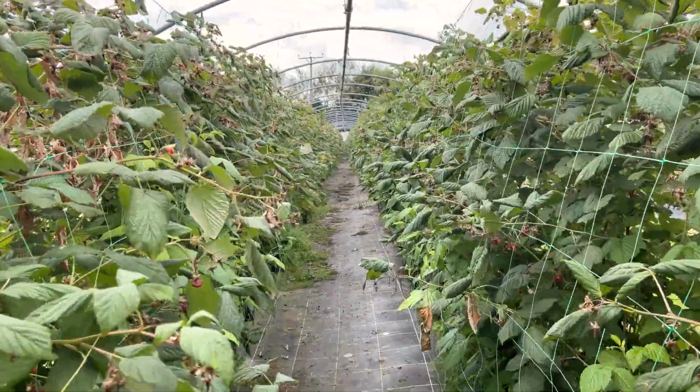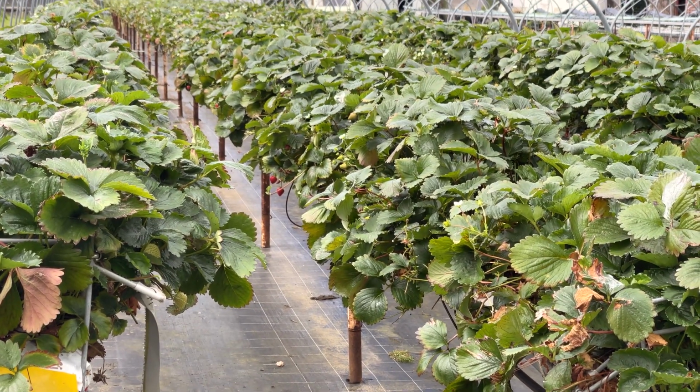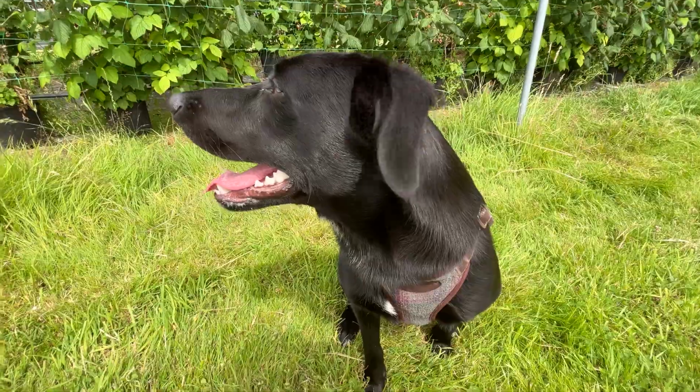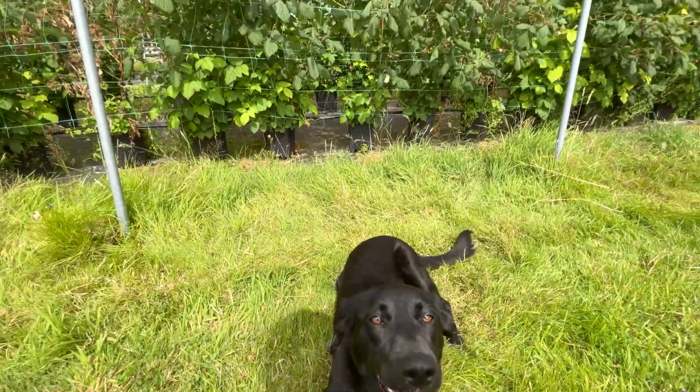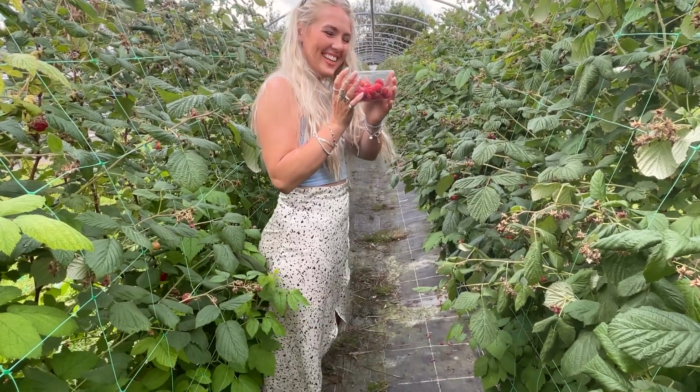As we are approaching the absolute height of summer, I thought it was such a lovely idea to spend a summer's weekend with me. We're going to go strawberry picking. I'm going to show you a few recipes that I've picked up that we can use for all of these wonderful berries that we find. And we're going to pop across to a garden centre, because who doesn't love a garden centre in the summer?